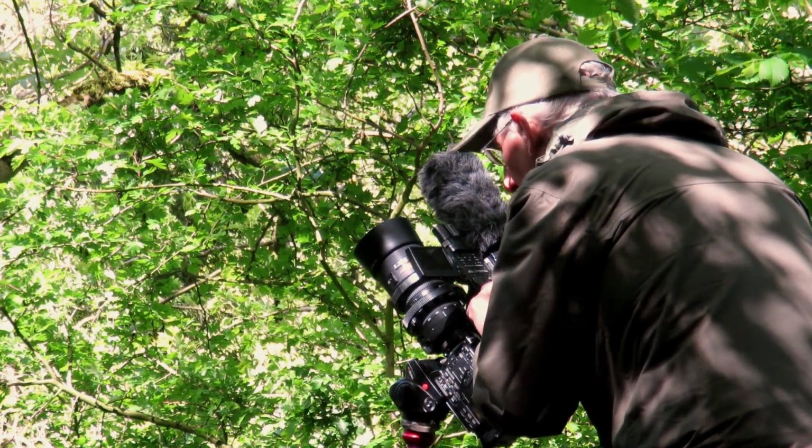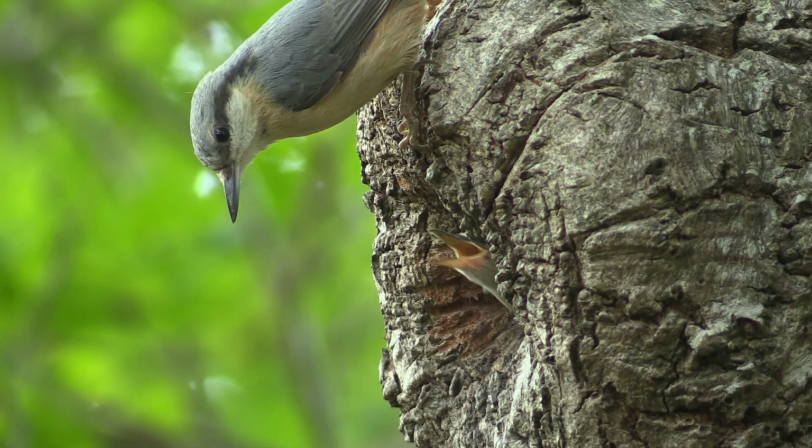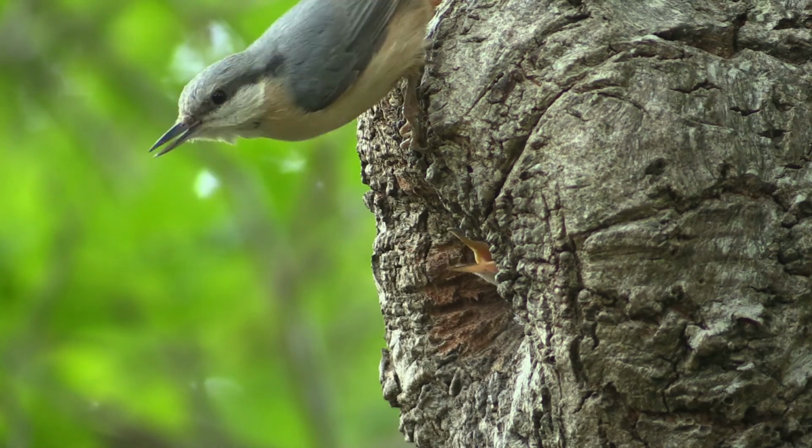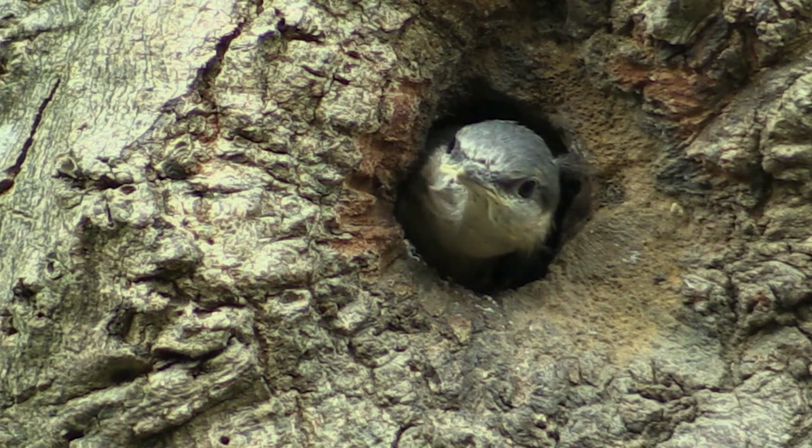Come across a nuthatch family making their nest in an old ash tree. See how they fill in the hole with mud, just leaving enough room for an adult to pass through.